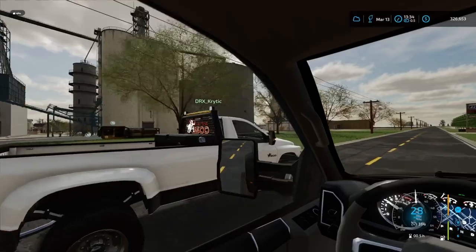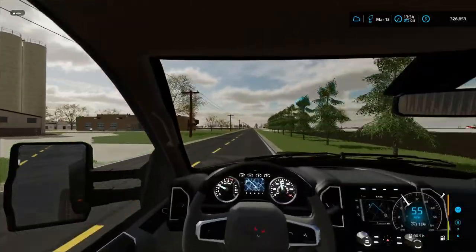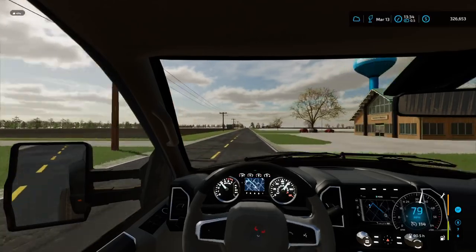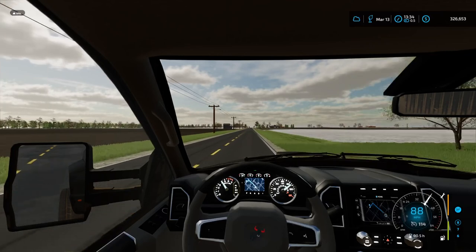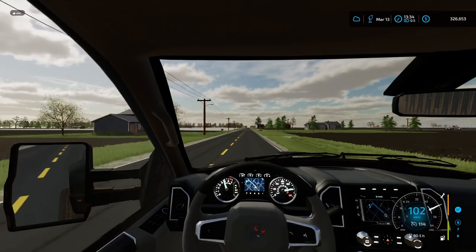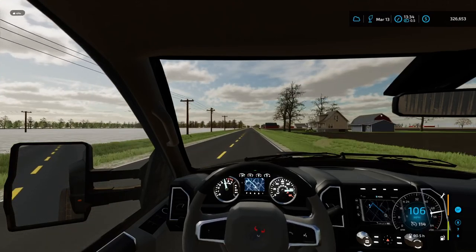Oh, he got the jump. He got the jump, and I have the high-end acceleration, boys. Oh, come on! Let's go! Come on, Black Betty! Come on! Woo! Oh yeah, there's 90. Come on, go! Just 105! Come on, 106!